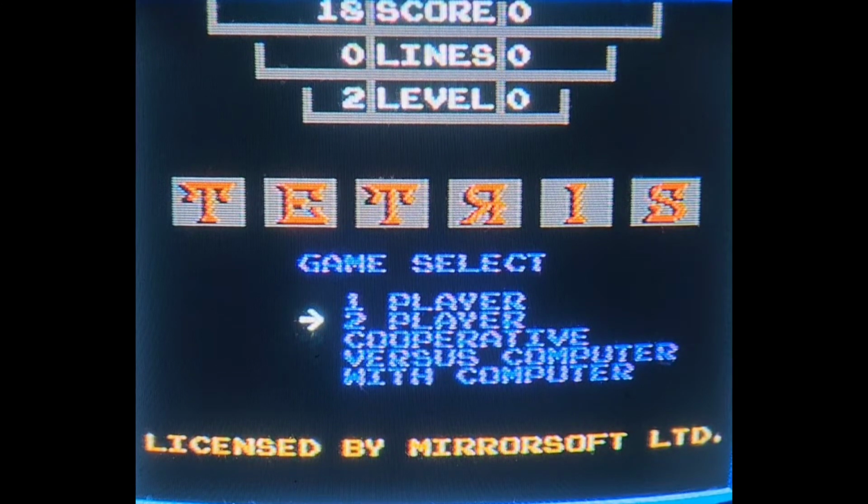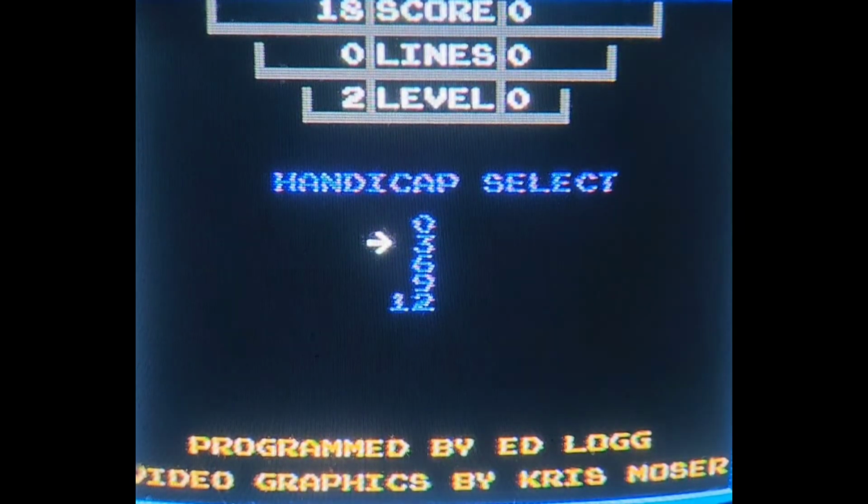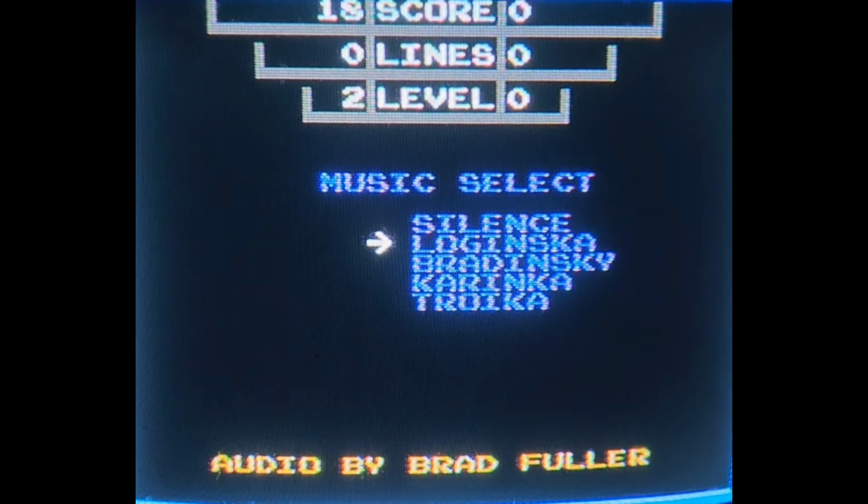Other than that, the other big difference in the unlicensed version is just all the weird Soviet-era Russian imagery and music. As you can see here, you can choose different versions of different songs to listen to while playing, all sounding very Russian.